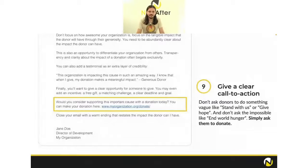So add an incentive, and then finally, to wrap it up, you have to give a clear call to action. Don't ask donors to do something vague like give hope or to stand with you or even to learn more. We want to clearly ask them to take the next step, which is to give and to donate. So simply ask them to donate. We also don't want to ask them to do something that's huge, that there's no way they can make a difference on right now. We don't want to ask them to end world hunger today, because my donation today isn't going to actually solve that. What's my role to play? My role to play right now is to give. So we want to clearly ask them to do so.